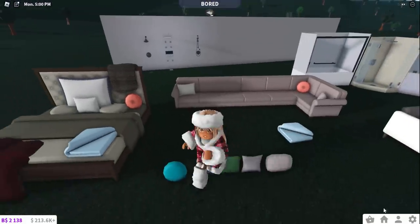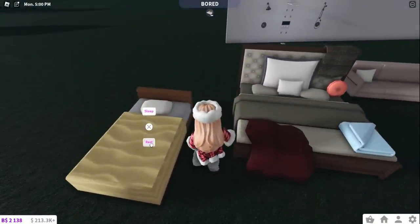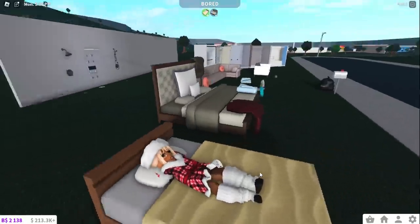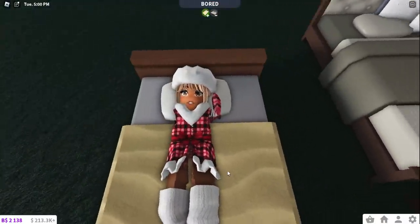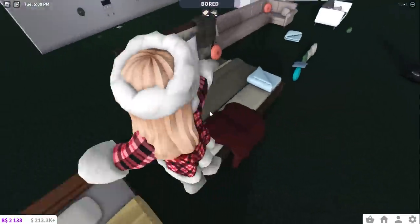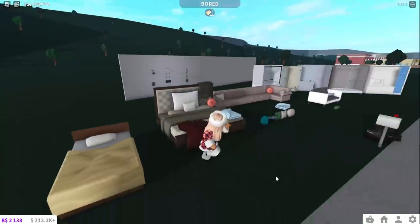Wait, I need to get a normal bed so I can see what it looks like. Okay, here we go. We just have a simple bed over here. Let's go ahead and click rest. Look at me. Oh, you're just chilling on top of it. So you're not even in the covers. Oh, this is so cool. This is exactly what I do as well. This update was made all about me, guys. I promise. It was. Look. And then if you sleep, you actually go in the covers and you're properly asleep. This is so cool. I love it.